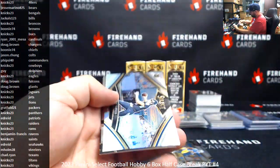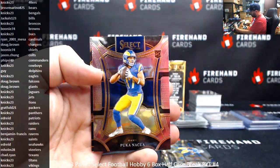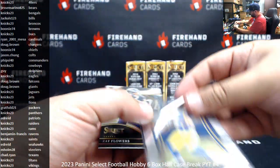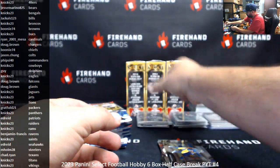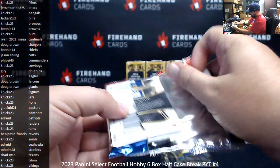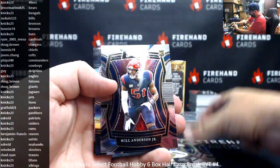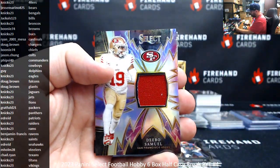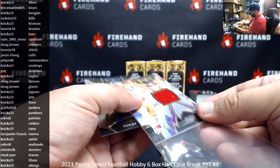Will Levis, silver snapshots for the Titans. Sweet level, Puka Nakua. And a club level, Zay Flowers. Debo for the 49ers. Knicks 23. Sparks memorabilia to 99.